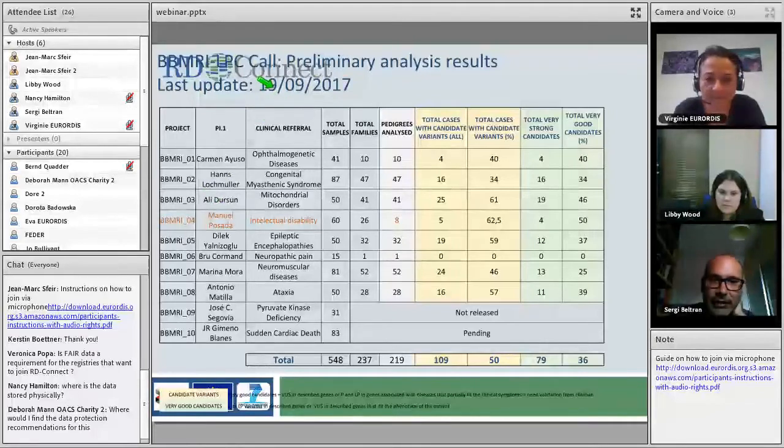This is the analysis status as of a bit less than a month ago, on the 10 projects that we sequenced at the CNAG. There are 7 still missing that are at the Sanger, and we are going to be analyzing them very soon also. This was a total of 548 samples from 237 families, and at this point we had already analyzed 219 of these samples, and we had identified 109 cases with good candidate variants, so 50% of these cases, and 79 of those were very strong. So we are quite confident for 79 of these cases, so 36% of those, that we have identified the causative variant.